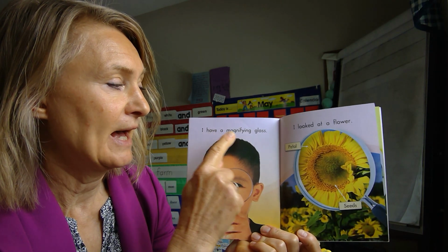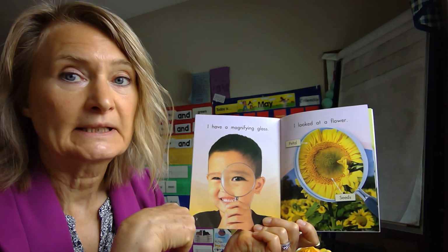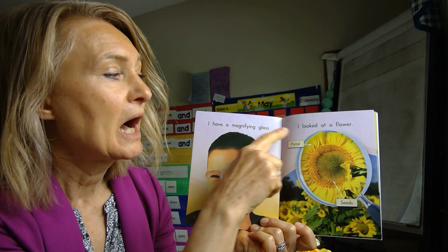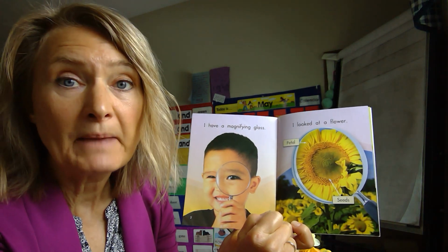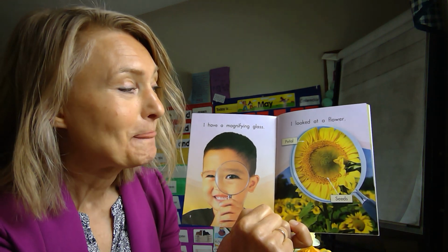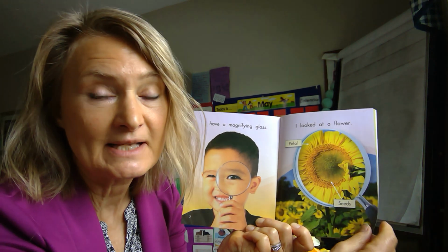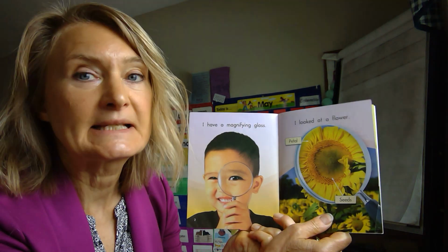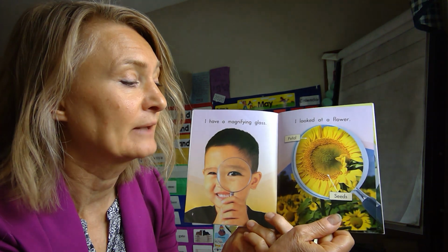I have a magnifying glass. Most magnifying glasses are round like a circle, and he's holding it in front of his eye. I looked at a flower. When you look at a flower through a magnifying glass, you will see petals up close and seeds inside if you have a sunflower. But you can see stamens and pistils, different parts of the flower inside. We'll look at them later.